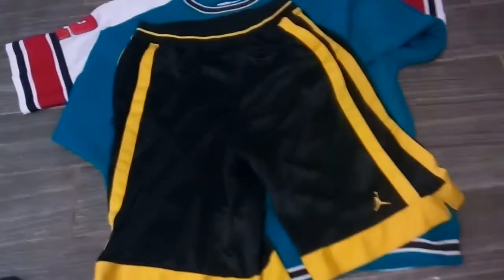Has a little logo tab somewhere on the side. Yeah, there you go. Just has a little logo. So, gym shorts. I remember when I was in school, everybody wanted to wear the Jordan gym shorts. That was just cool. Don't know if anybody went crazy, but I know they liked to match them with the color J's they got.